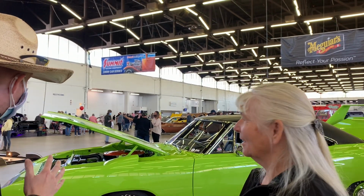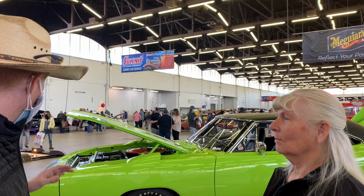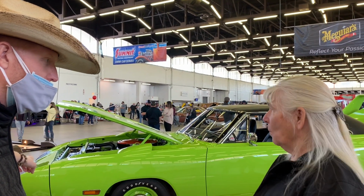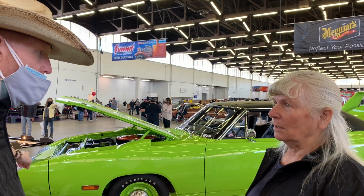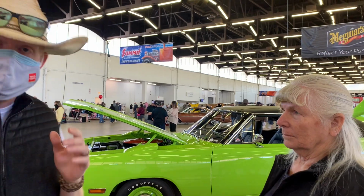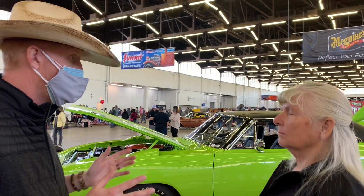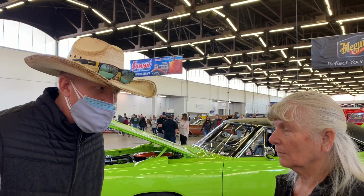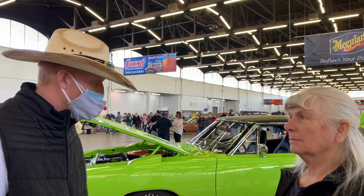Now, let me ask you, because I know they ran these at NASCAR, and I know the nose was an option that they put on at the dealer. Is that correct? No, the car was actually made in Detroit with that nose and the wing. So it came from the factory with the nose and the wing on it, just like it is right now. And do you know, is the nose fiberglass? The nose is metal.